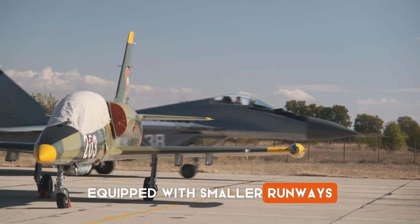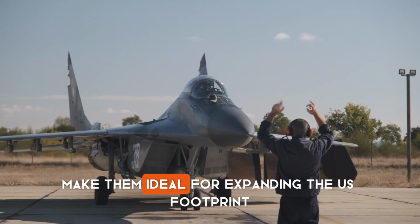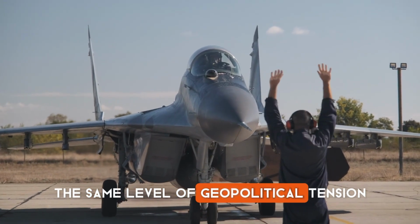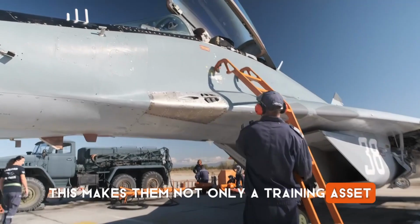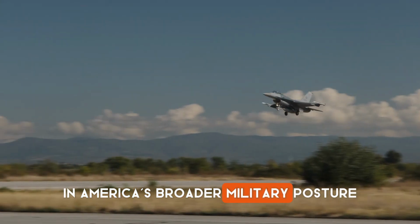Their portability and low operational cost make them ideal for expanding the U.S. footprint across the Indo-Pacific and Europe without triggering the same level of geopolitical tension that comes with deploying full-scale combat aircraft. This makes them not only a training asset, but a diplomatic and strategic tool in America's broader military posture.